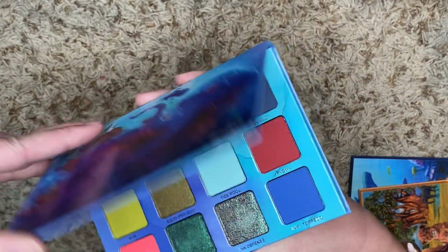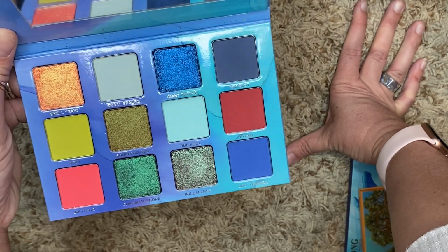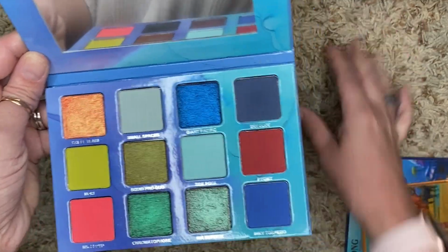And Indigo Ink. Another of my older ones from them that I don't reach for a lot. But maybe I'll pull this one out and put it in my rotation as well, because the shimmers in this one are really good.